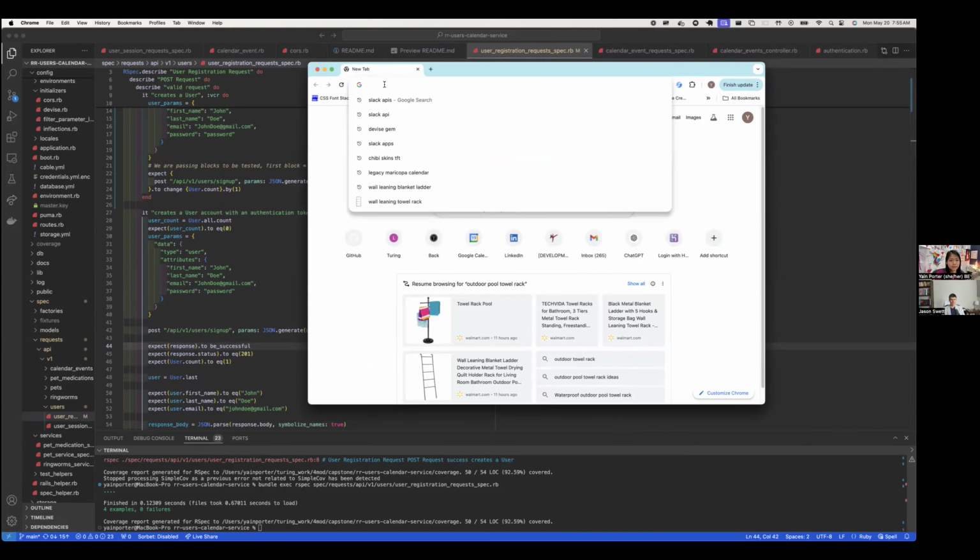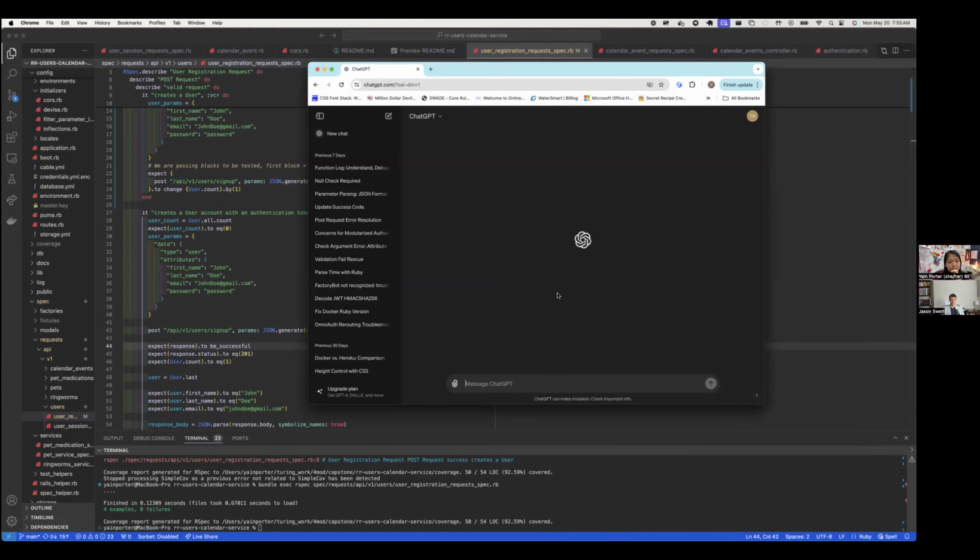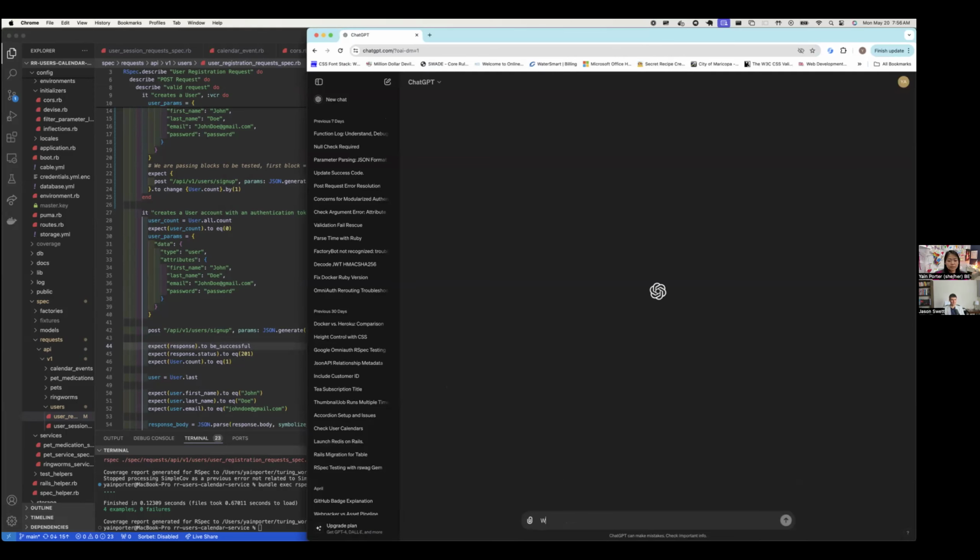Where would we find this assertion for our spec testing? Well, you could just Google. I don't know if there's a specific place. I do use ChatGPT. I actually find it really helpful in explaining things to me. Yeah, that's where I would go for this. Let me see. Do I have one open? So what would be the prompt that you would ask? I would say, what does to be successful actually test for in RSpec?